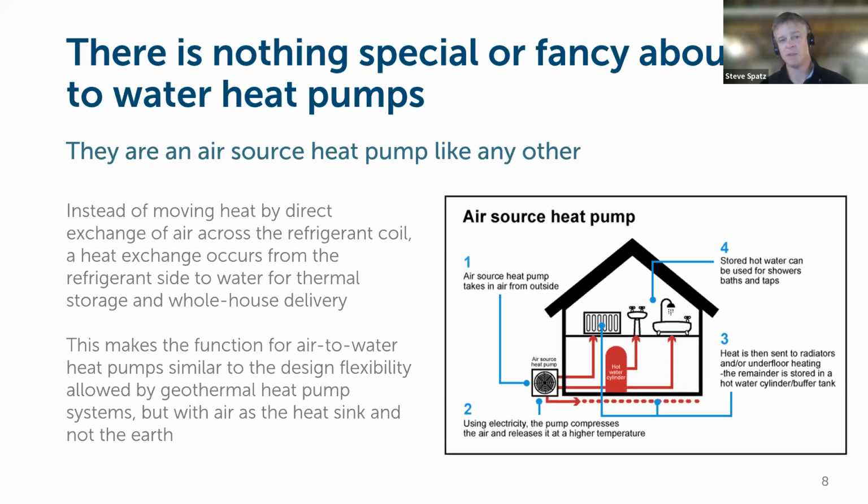So coming back to this point, there's nothing special or fancy about air-to-water heat pumps compared to any other type of heat pump. In fact, the process, the components, the refrigerant cycle is the same amongst any of these heat pump technologies. What the difference is here is that we're making an exchange of the heat energy from air, from the refrigerant coil to water. So that exchange of that heat energy comes from the refrigerant coil to a heat exchanger, where that heat energy is then transferred into water.